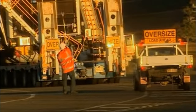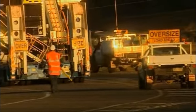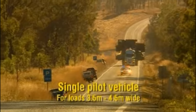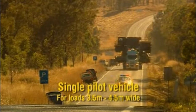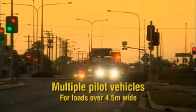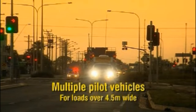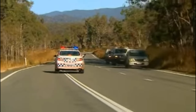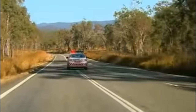All pilot vehicles are equipped with flashing lights and a sign saying oversized load ahead. If there's a single pilot vehicle, the wide load approaching you is between 3.5 metres and 4.5 metres wide. For big loads over 4.5 metres wide, you'll see multiple pilot vehicles, as well as police escort vehicles. The police escort vehicles will direct you to stop by the roadside until the load passes safely.